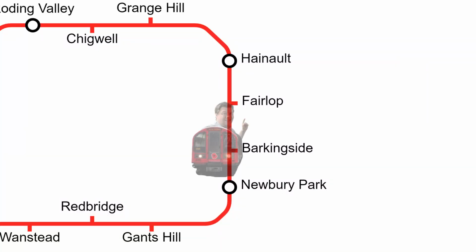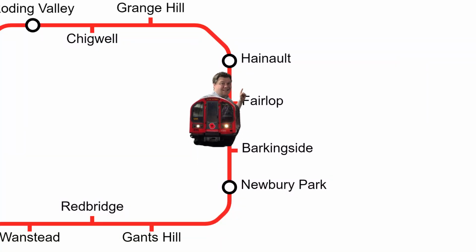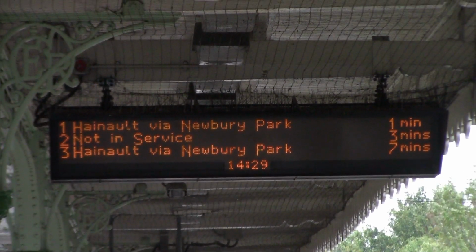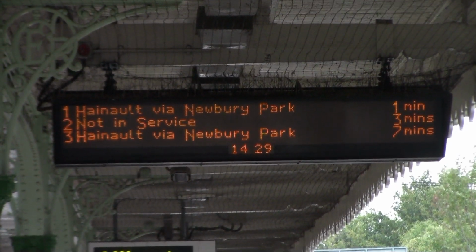So that's good news, the 1962 tube stock is running on the east end as well today, which is brilliant. So we're waiting for the next Central Line train to take us one stop up north, Fairlop, and get it passing through Fairlop. That 1962 tube stock is only going to Newbury Park, so it's literally going to be right behind my train when I get off at Fairlop.